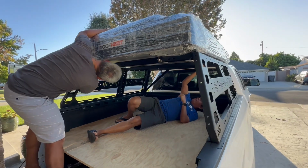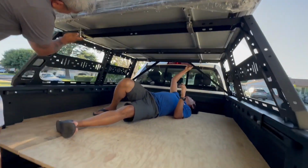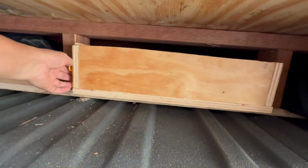Prepare for retirement. We are preparing for retirement. So we got also a cabinet down here.